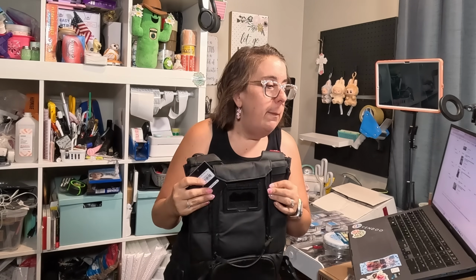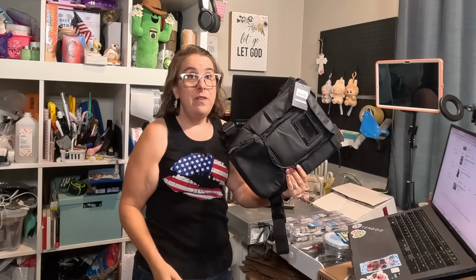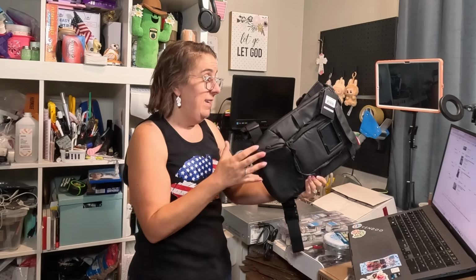And you guys, this is going to go into a poly mailer. I know hubby might correct me because he's like, oh, but it was $150. It's still not breakable. It's a backpack. So maybe I'll double bag it to bring him joy. But poly bag for sure. And unbelievable. $150 for a $1.50 backpack.